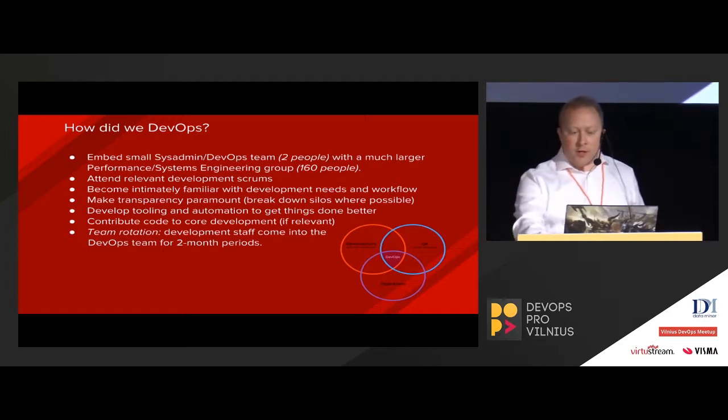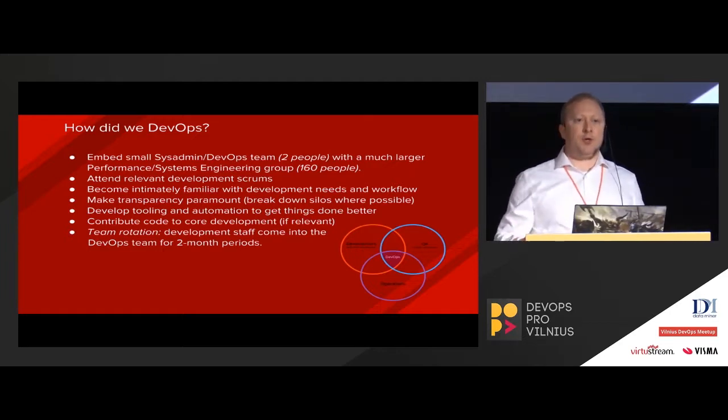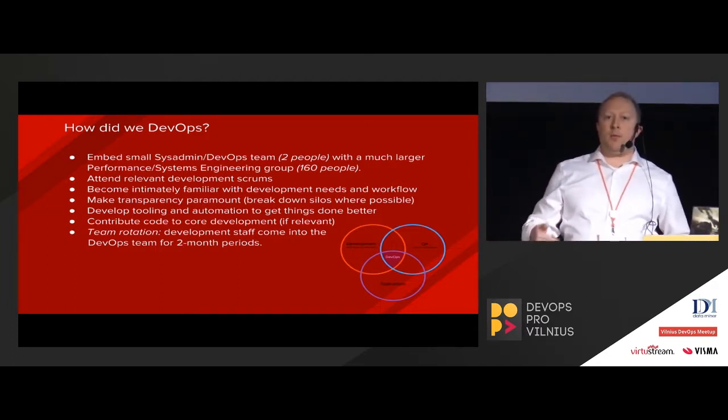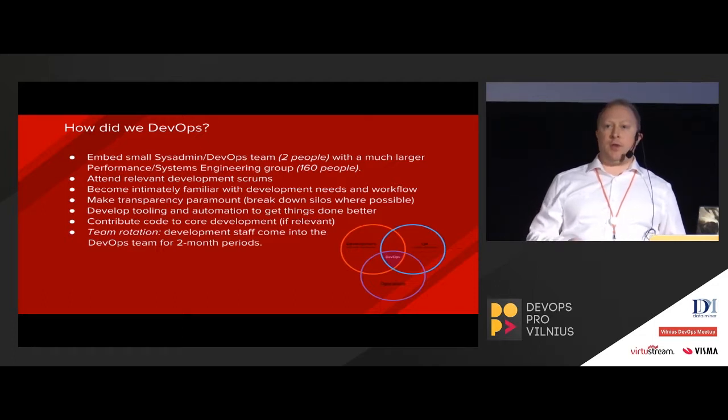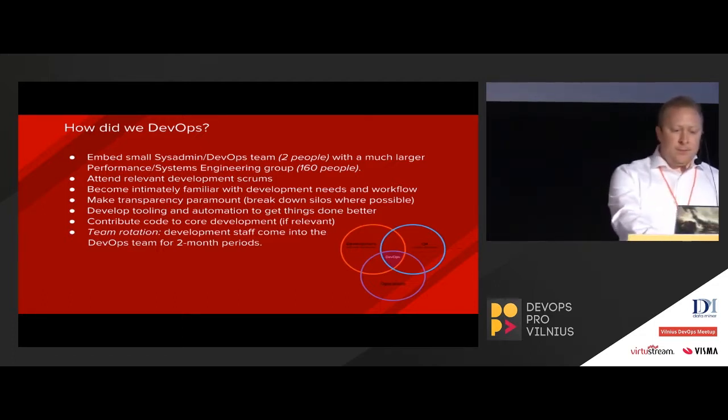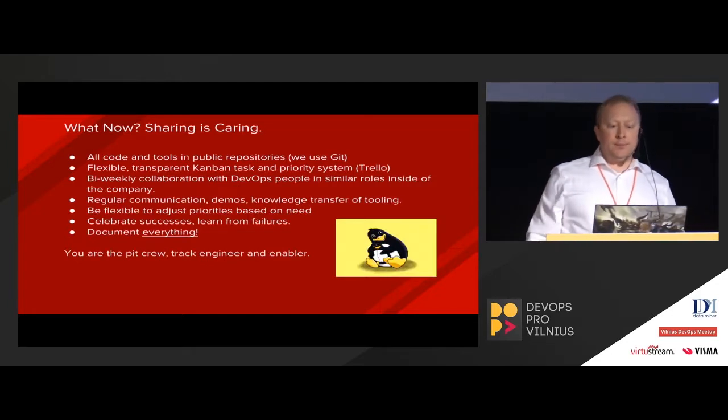One of the things we started to do recently is team rotations, where we take one person from the core development side and they hop in on our DevOps team. They'll be helping us with automation, with deployments, with contributing to the Quads project. So that's good cross-pollination.